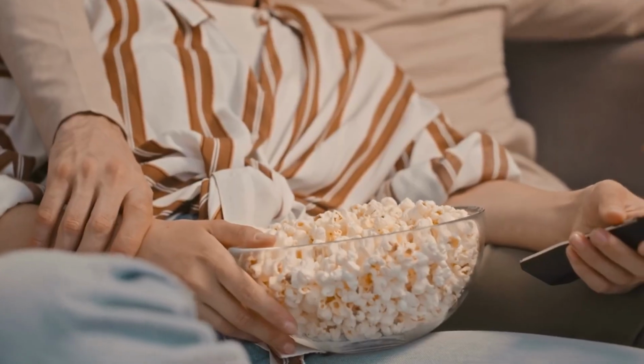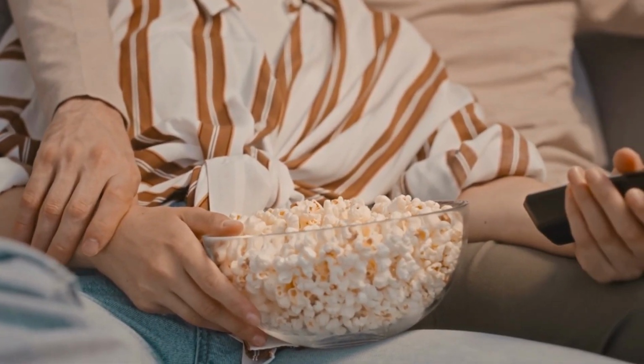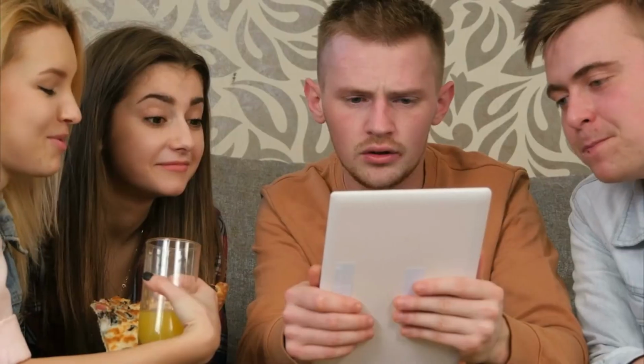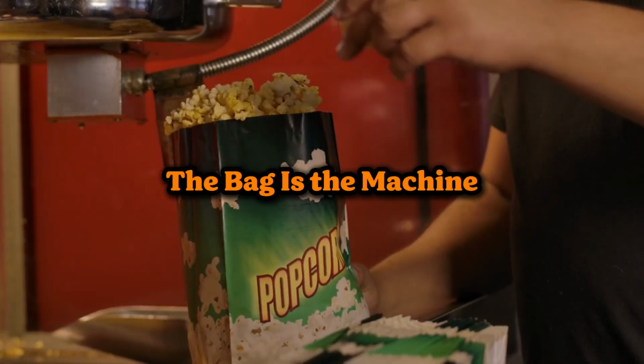The kernel is sorted. The kernel is coated. But none of it matters if the bag isn't right. And what the bag actually does, what it's physically built to do, is the part of this process that most people find genuinely hard to believe. The bag is the machine.